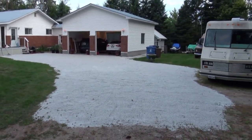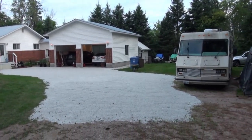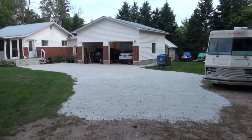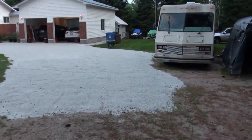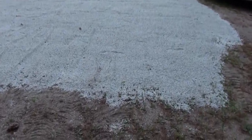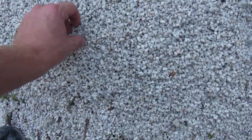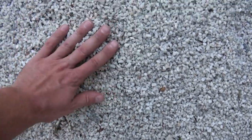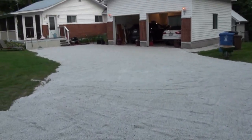It does look good, but I think big heavy vehicles might get stuck in that. It's 2 to 5 millimeter stone quartz, pretty small stuff. It's nice, but I don't need that much of it. I shouldn't have. So I think I'm going to need to adjust this.